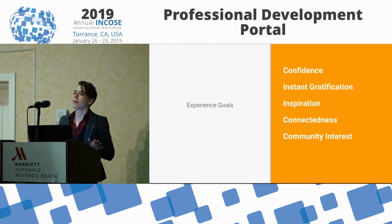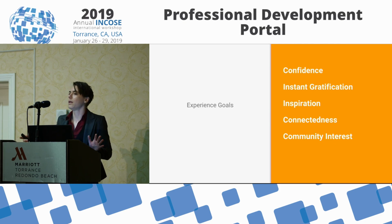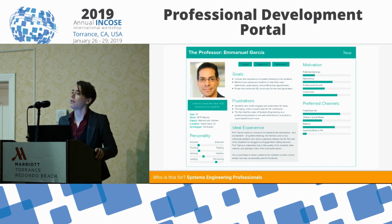And when I say users, who am I talking about? So who are we thinking about as being the user of the portal? There's a few personas or templates for a type of person that we're considering. A person using the portal could be somebody sitting in this room, an INCOSE expert or a practitioner who has mentees or students that he wants to share information with.